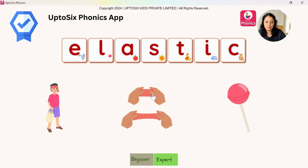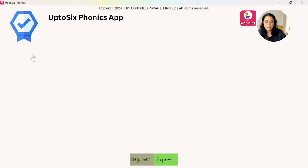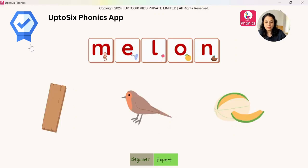Elastic. Read the word and tap the correct picture. Pet. Petrol. Read the word and tap the correct picture. The list is endless. Let us practice a little segmenting skill, or spelling skill.